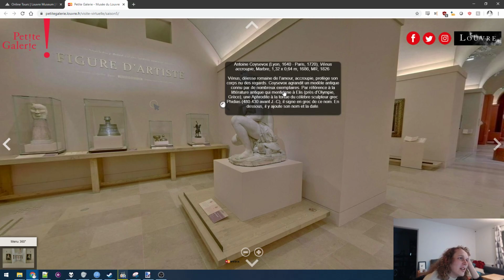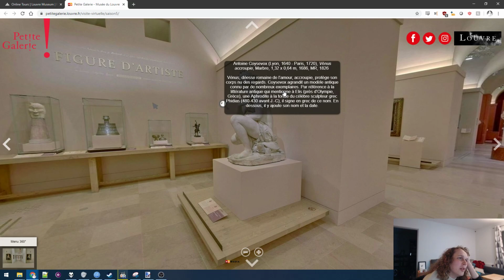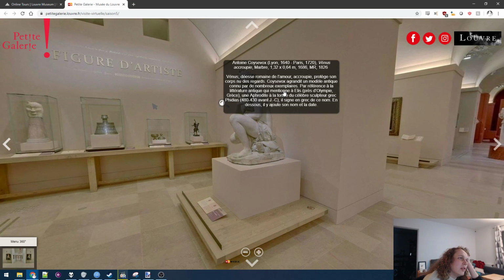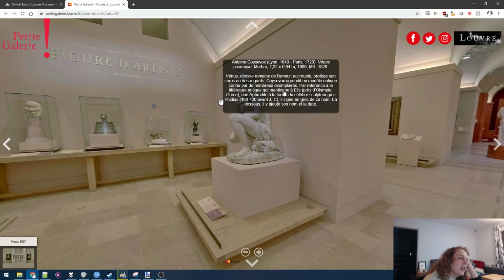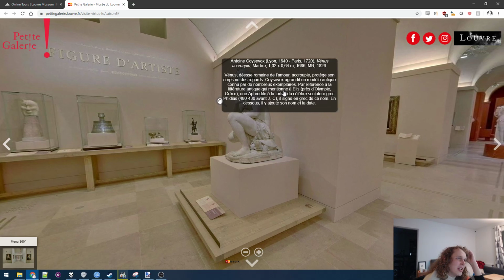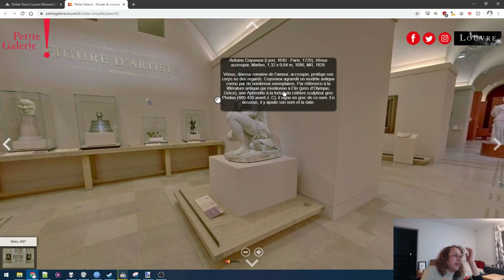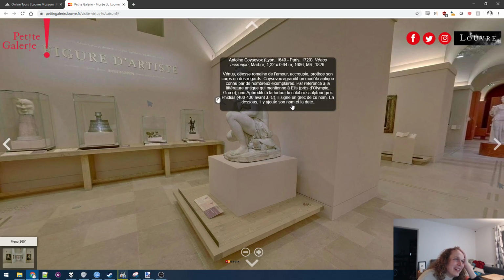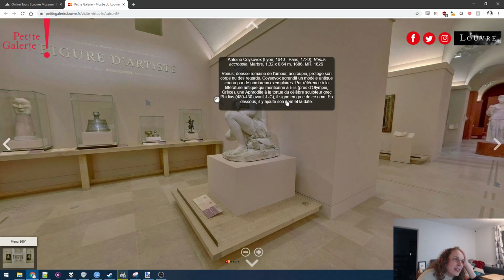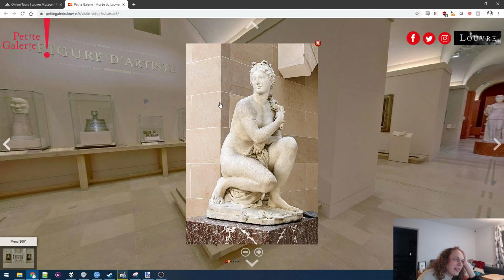Venus, Venus Romaine de l'amour. It's like the Roman goddess of love. Accopie protege son corps d'unes regards. I don't know what this accopie word is. It's like the protege son. The slowness of that magnifying glass is quite sad. So I think it's saying like, let's just get a better look at it. Okay.